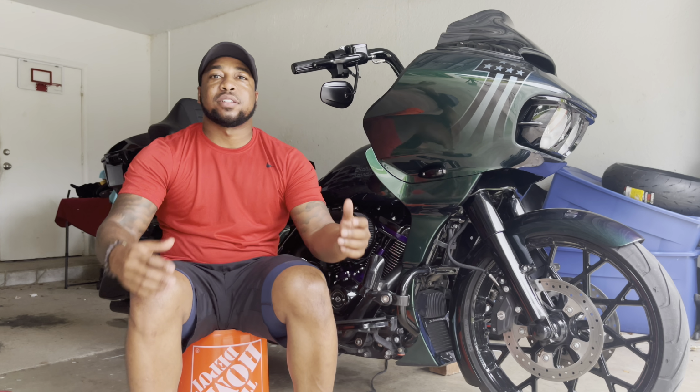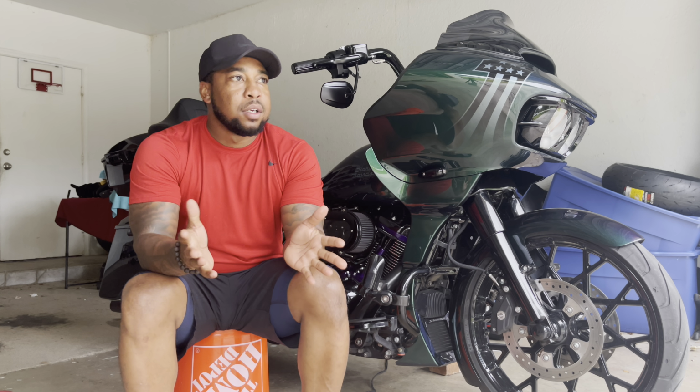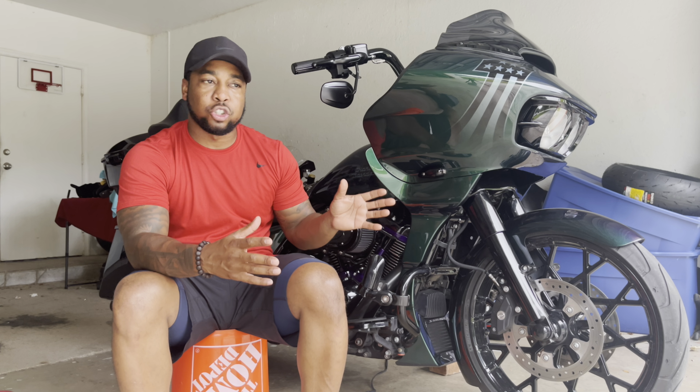Second thing, black bikes are cheaper. Okay, you go to the dealer, they'll have a lot more, a little more wiggle room at that point. I'm not gonna say the prices that they're getting them for down here, but you can get them for a lot cheaper than you can get something with a different color to it.